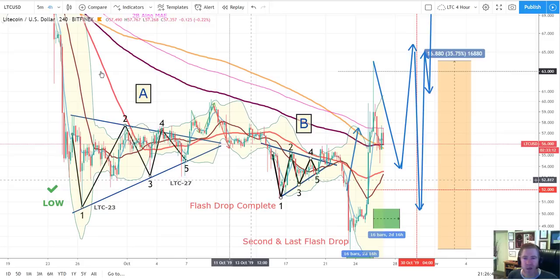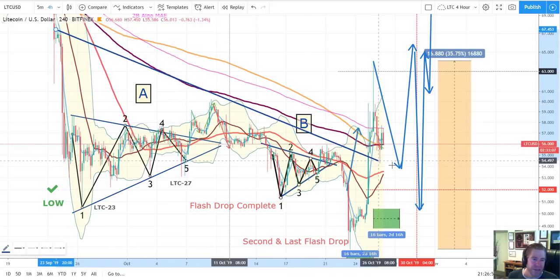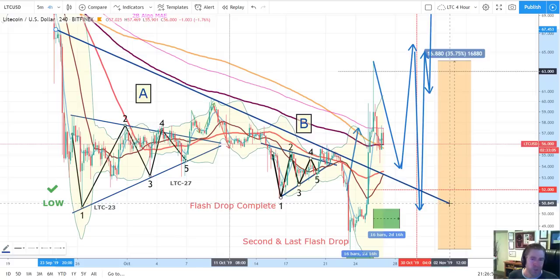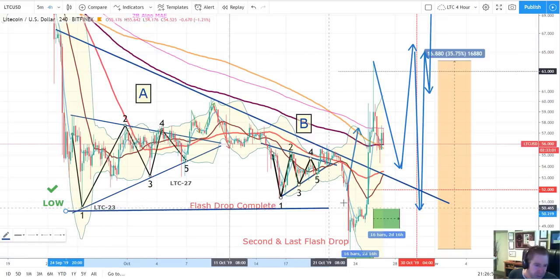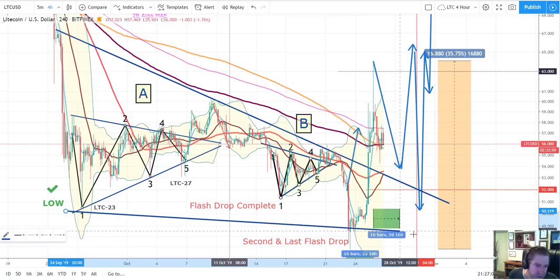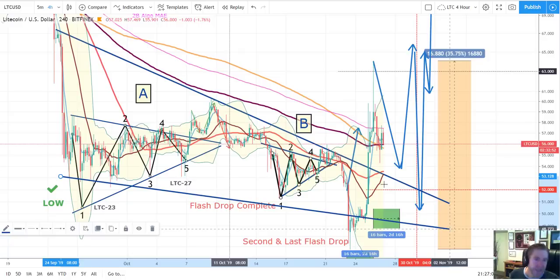But look at this now. What has happened in Litecoin? And remember, Litecoin is the main indicator that we are following. Look at this blue line that I'm drawing there, just for those people that are technically inclined. Now look at this. This is actually forming, you will probably see what I'm looking at here. This blue line is a falling wedge.